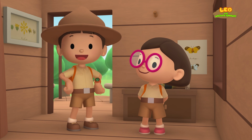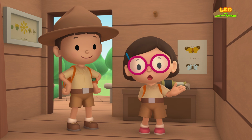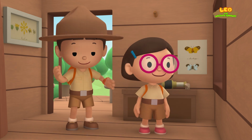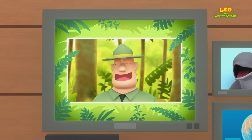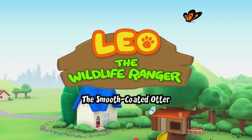Found a baby dolphin in our pond today. We learned that the dolphin is a bottlenose dolphin. So we went to the sea and found its mother so it can be safe again. Good job, children. You did it. You are amazing wildlife rangers. The smooth-coated otter.